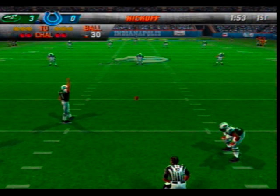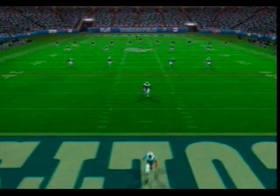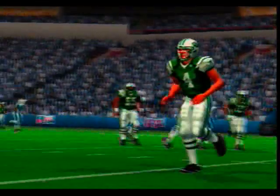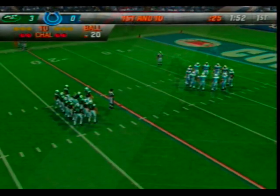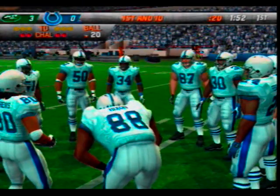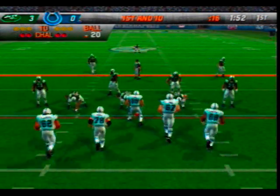Howry is just about ready to kick this one away. Good distance. This one is fielded by Andrews. In the last series, they forced a bad pass and got the interception. Ball on their own 20. Start the drive at the 20-yard line.